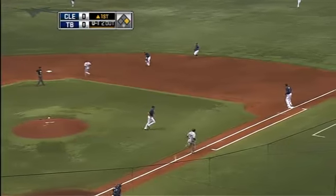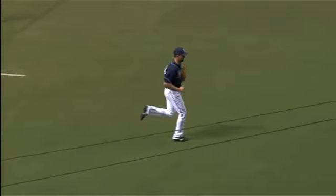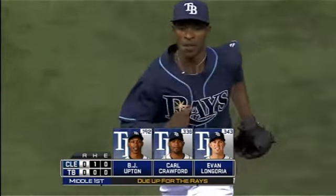Chopped to the right side. This is Bartlett out of the shift, making the play from the second base position. No runs, a hit, and a man left. Rays are coming in to hit. Bottom of the first, no score.